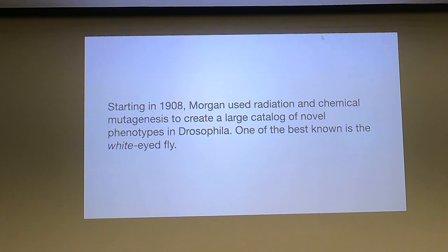So, like I said, Morgan has a disadvantage compared to Mendel because he doesn't have a readily available stock of cheaply purchased varieties of flies. Turns out nobody has been raising flies for domestic purposes. So he had to create these. So he's going to make this catalog of all these phenotypes. So one of the best known is the white-eyed fly, but he did lots of others.